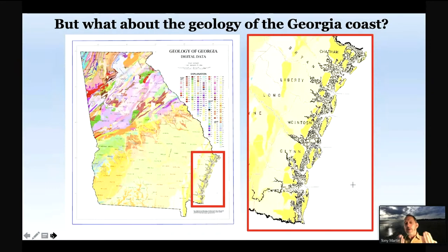Okay, so we're going to back up a little bit with geology. Now, if some of you are up in Rome, Georgia, or up in the northwestern corner of Georgia, it's complicated geologically speaking. You're in the Valley and Ridge, but you're also close to some of the faults that run through that area. And then over to the east, you have the Blue Ridge.